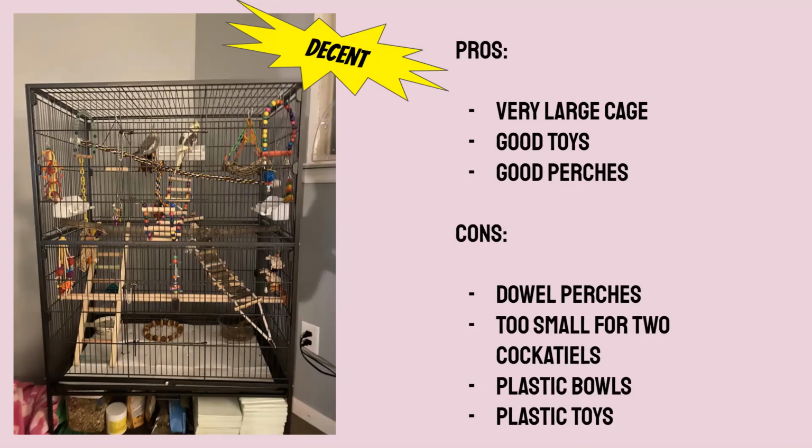The cons are, as you can see on the bottom, there are dowel perches. You don't want to keep dowel perches in your cage. Some people might say it's okay to keep one or two, and I guess it's fine for temporary, but honestly, for me, I don't think you should keep any dowel perches in your cage. You should always have rope or natural wood perches.